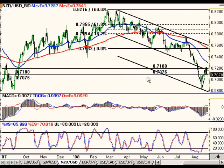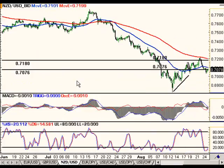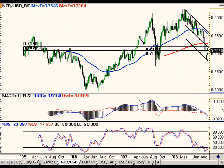When we look at the New Zealand dollar, we see 70.78 currently trading. 70.76 is a very important level. This is the daily chart. We've curled back over to the downside in a downtrend, so that's not very positive. Let's look at the 4-hour charts here. Still in a pretty deep downtrend. Came up, retraced. We're trading MACD below the trigger right now, but the stochastic oscillator looks like it wants to work its way back up through the 20 level, so that may contain the downside movements for the moment.